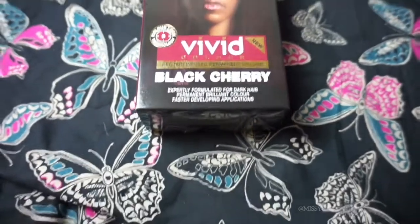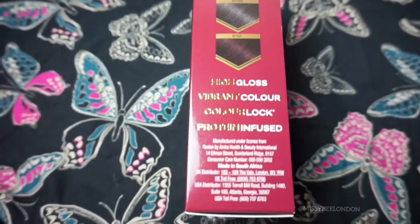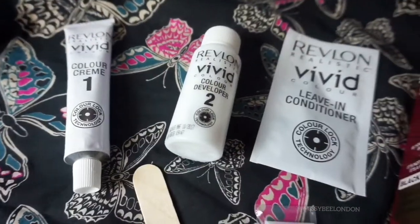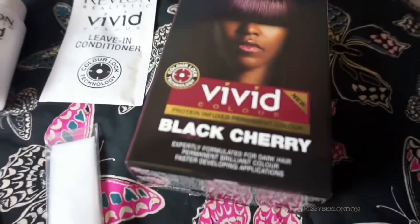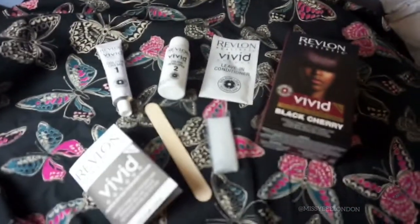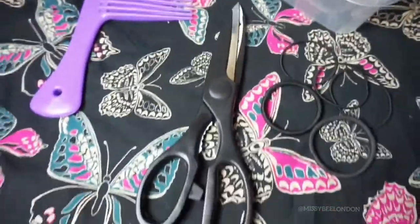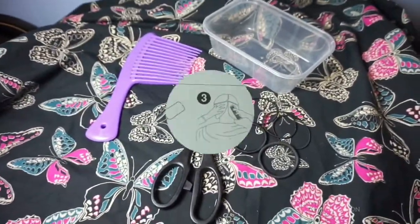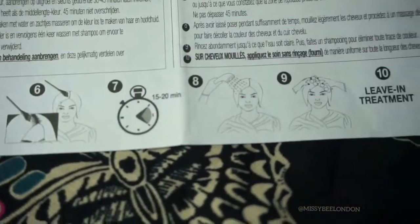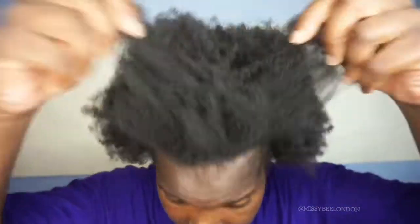So let's start with the voiceover. Here is the box, the Revlon Realistic Vivid Colour in Black Cherry, just showing you the side of it. And here are the contents, what was inside the box, as you can see. And what else I needed: hairbands, scissors, a comb, and a container. I like the instruction bit at the bottom. 11 simple steps to colour your hair.